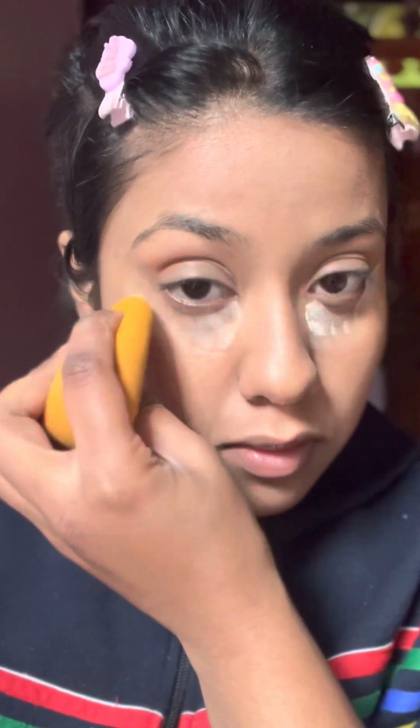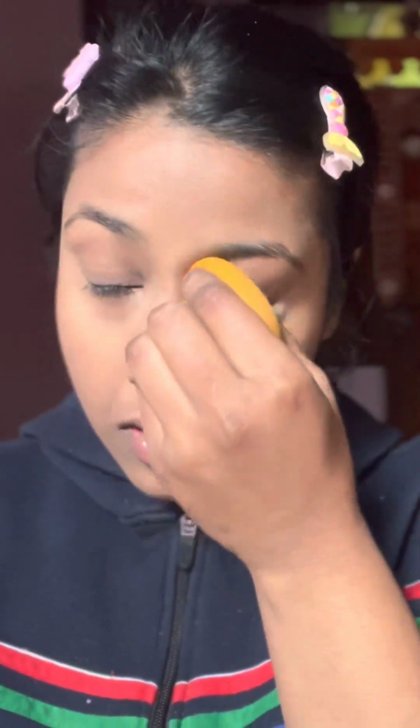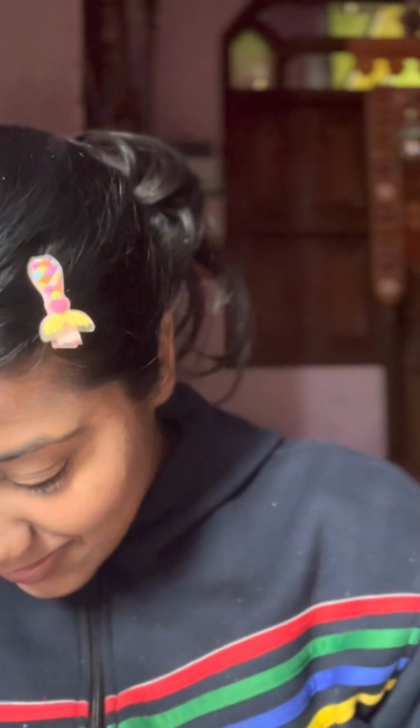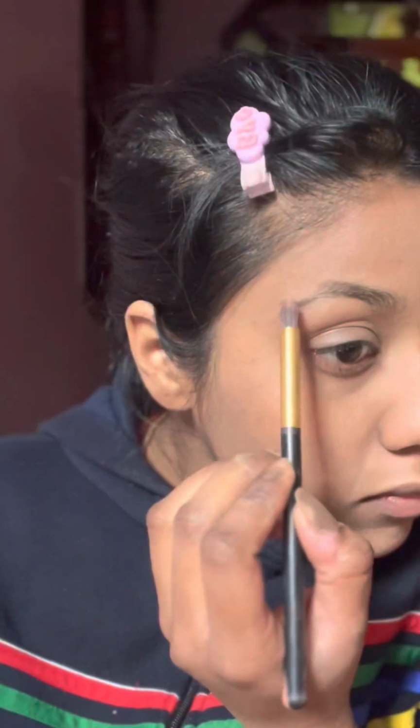Now for the under eye, I'm going to take some loose powder and apply it on my under eyes for my makeup to stay longer, as it will fill the creases under my eyes, and it will make it look more flawless. Dark circles are gone. And now I would like to introduce my eyeshadow palette to you guys. I would be cleaning it soon. I'm so sorry for the unhygienic thing I'm showing on camera.